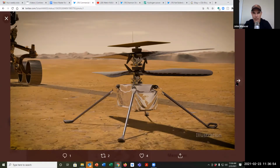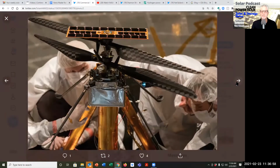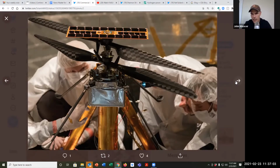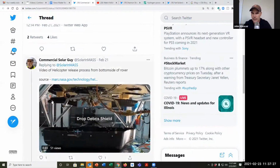The rectangle on the top, those are the solar cells. Nice view there of the solar panels. The solar cells are made by the same company that makes the cells on the International Space Station, I think based down in Arizona. They're about 32-ish percent efficient. And the helicopter is fully powered. It's stored on the bottom of the rover. And if you go into the next tweet, you'll actually see a little video of how they launch it. It's kind of neat.